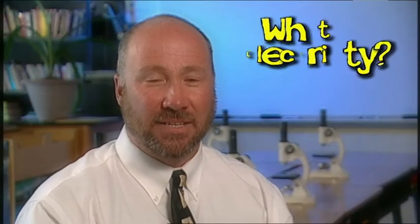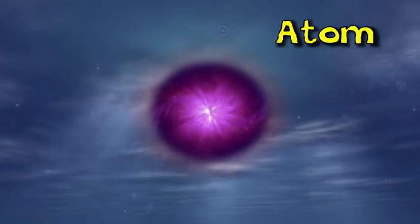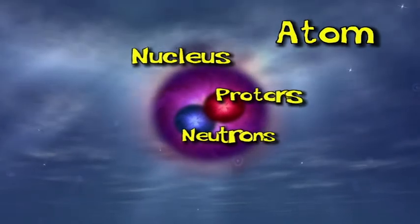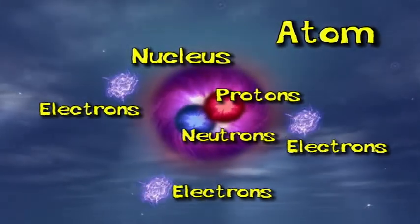Well, what is electricity? Electricity is the movement of electrons from one place to another. The next question you might ask is, what is an electron? Well, there are things called atoms that are essential in the production of electricity. The atom has a couple of parts. It has what's called a nucleus. Inside the nucleus of an atom, you have protons and you have neutrons. Flying around outside of the atom, you have what are called electrons. Whenever you get these electrons moving, creating either a positive charge or a negative charge, that's what produces electricity.